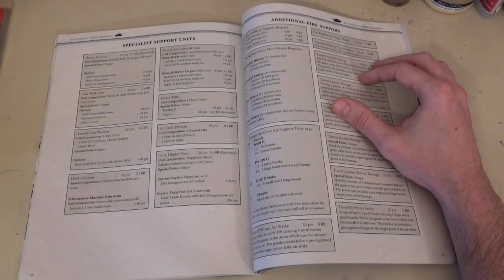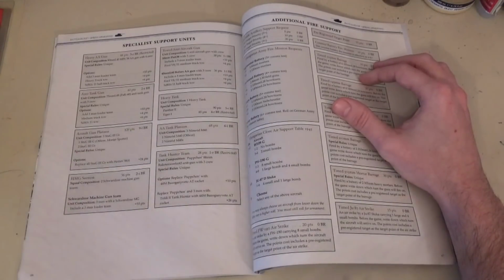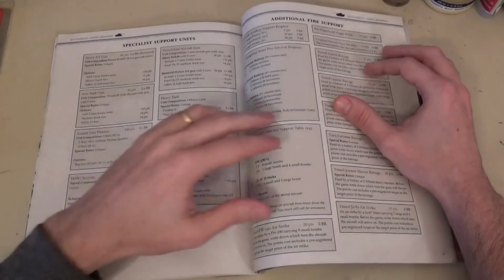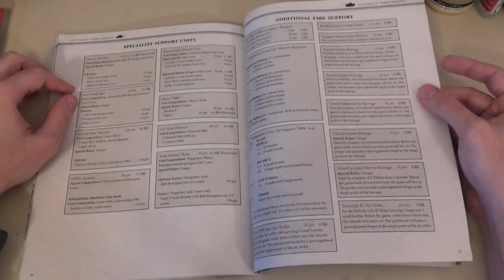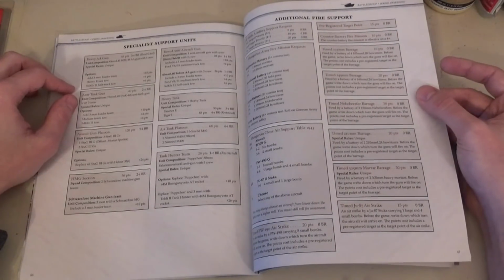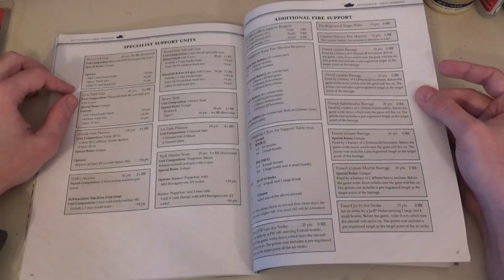They're unique, but you can add a heavy tank to your list over here, and the pricing is fairly decent. It looks like it's 90 and 85 points respectively for each one of those. You can get some more Nimrods as well, and then you get a tank hunter team over here with the Pupchin 88mm. So you got some options in here for tank hunter teams as well that are fairly cheap.